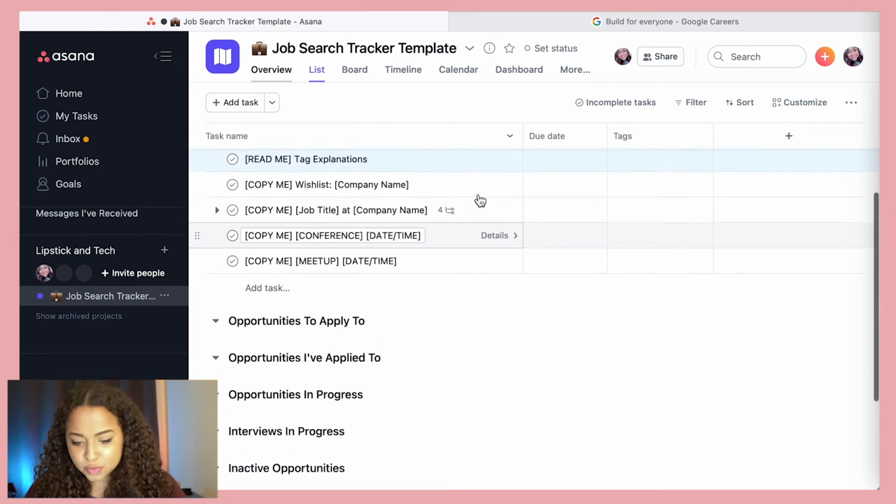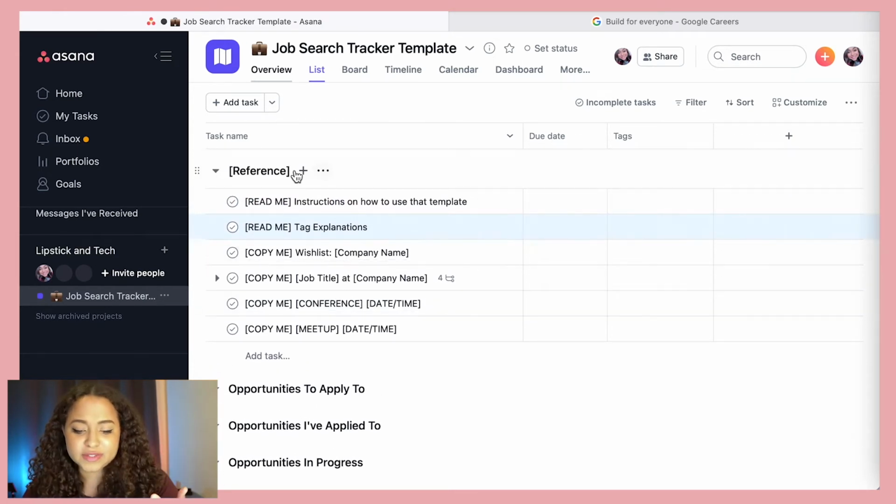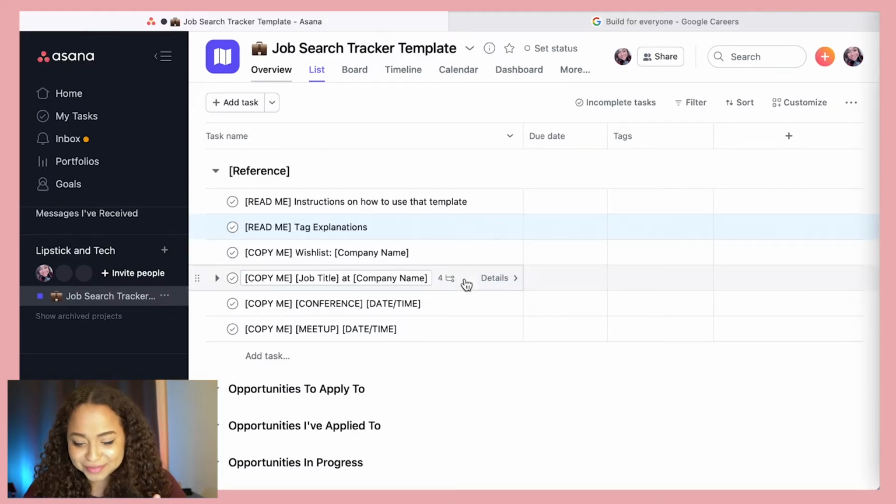And one of the things that I put in here as a tag is "copy me." These reference things are really templates, so you don't have to constantly keep writing these lists over and over again. You would never want to do that. That would be crazy. So how did I do this?